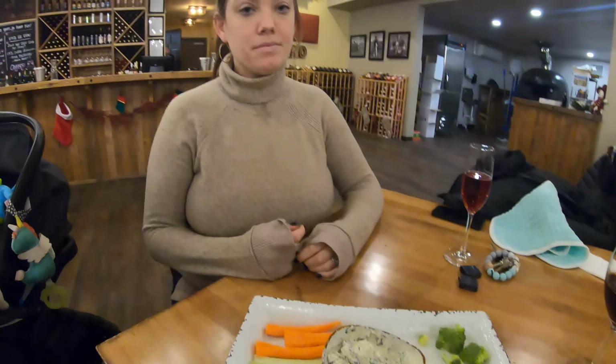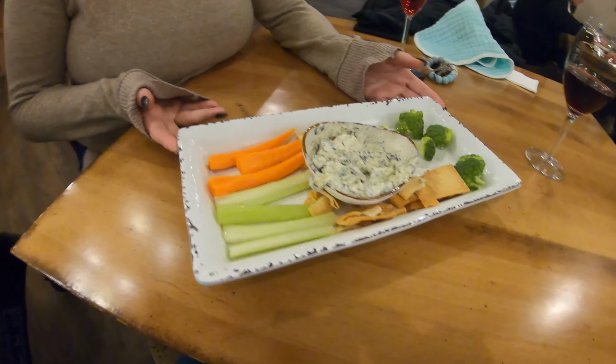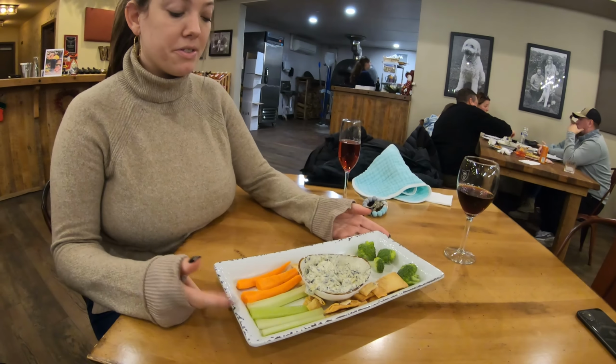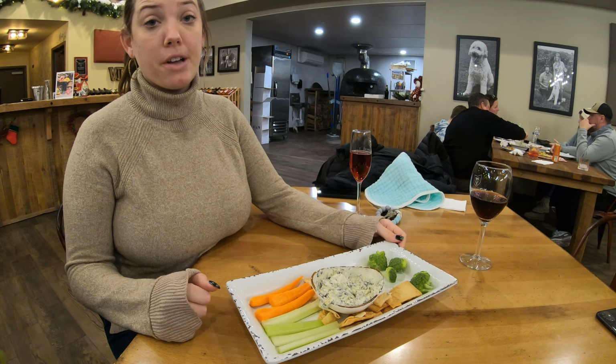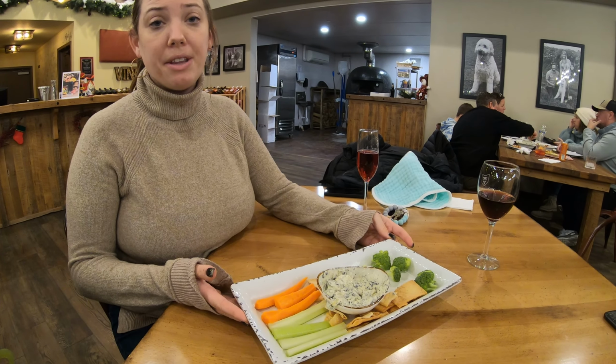And for an appetizer, what do we have here, Jenny? We got the spinach artichoke dip plate. So there's carrots, celery, pita chips, and broccoli, and there's spinach artichoke dip, which is really good. Highly recommend if you come here.